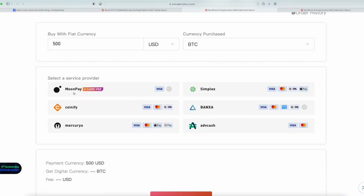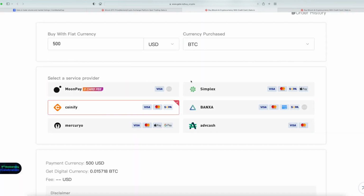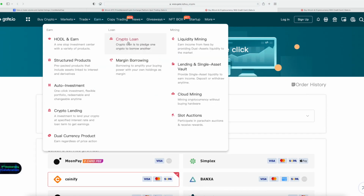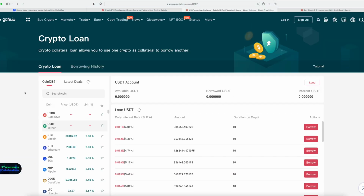What is it like to use Gate.io? Gate.io is a slightly more complex exchange compared to others on the market. There is a lot for traders to take in on the interface. It is more likely suited to experienced traders, but the platform has a lot to offer all users.